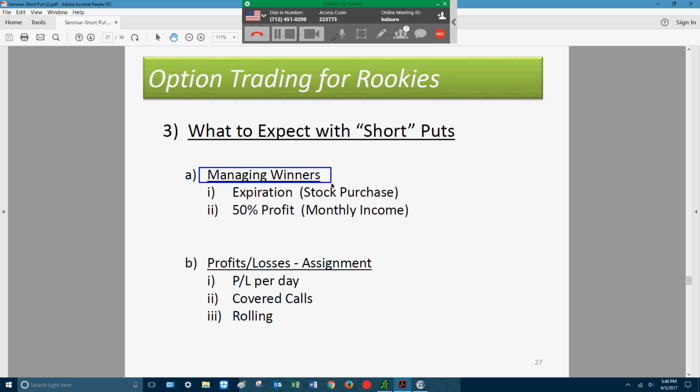Managing winners is a big thing with trading. Now when we do a stock purchase and we're selling that at the money put, we leave this alone and we just let it expire because we don't care if we get the stock. We'd like to keep the money, but we're totally happy buying the stock at that price. However, if we're looking to do monthly income and we're looking to sell that put that's like 15 to 30 delta, let's say, or whatever number you pick, we're going to manage this winner at 50%. And I'll show you what that means in a second and why we do that.